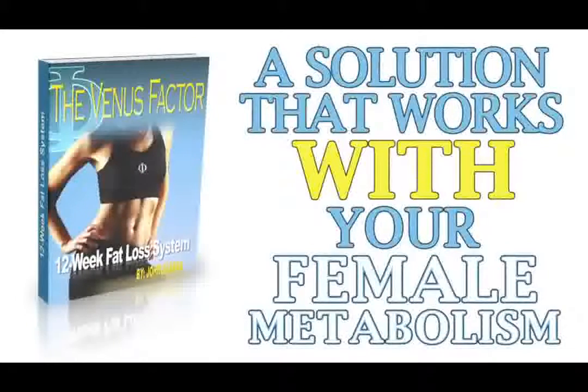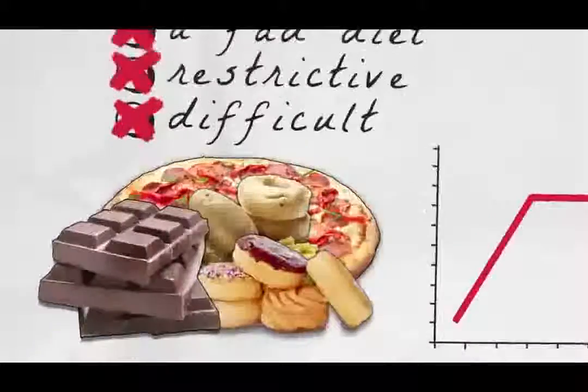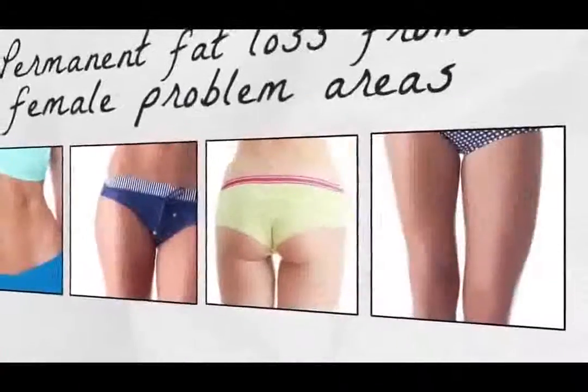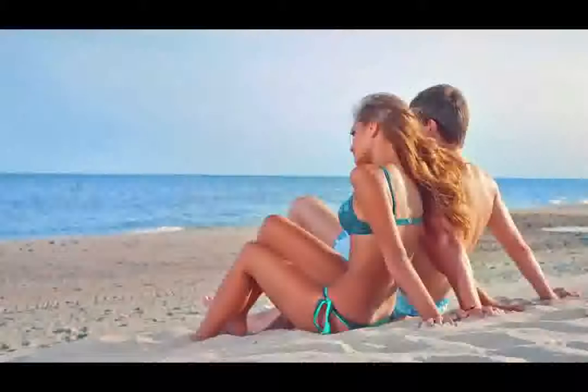It's time for a solution that truly works with your female metabolism instead of against it, that ensures your success. When your metabolism fat burning switch is turned on using the Venus Factor strategies that have been proven and perfected with thousands of women just like you, you can expect the exact opposite experience of the other diets. No food cravings, no plateaus, and astonishingly faster fat burning metabolism. Permanent fat loss from female problem areas like your stomach, hips, butt, and thighs. All while your energy soars. Your weight rapidly decreases and you finally have the freedom to claim the life and body you absolutely deserve.